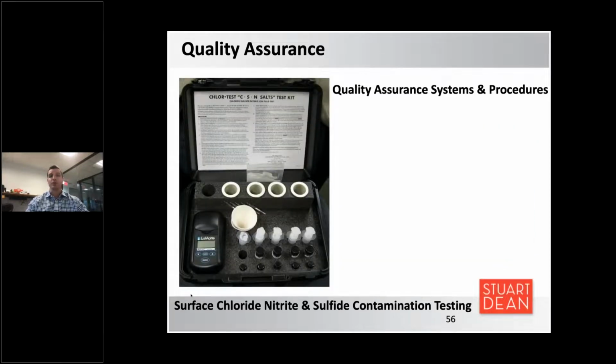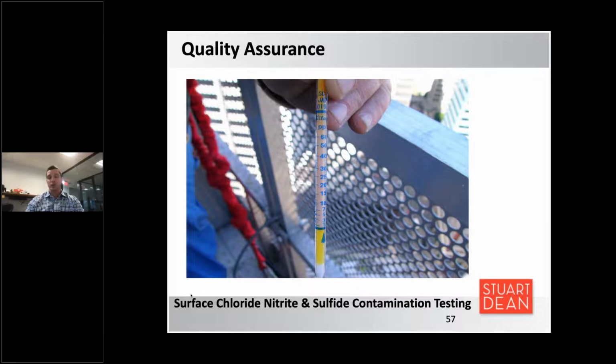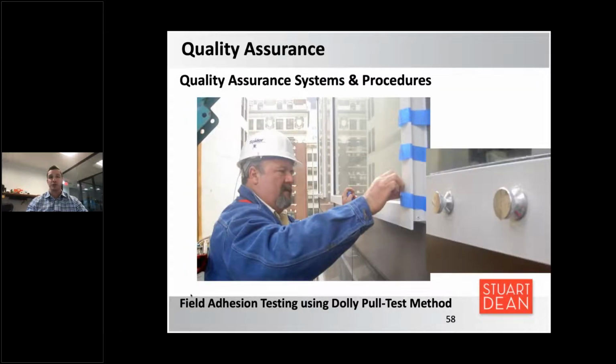And then also testing for nitrates and sulfides using the proper equipment. And then more importantly, when we looked at corrosion in salt environments, that's testing for chlorides. Anytime you're within 1 mile of a body of salt water, there will be chlorides on the surface. If chlorides aren't properly removed from the surface, they're trapped underneath coating systems, and then that issue we've seen before will continue to fester itself underneath the new system.